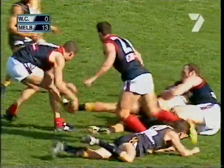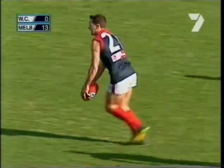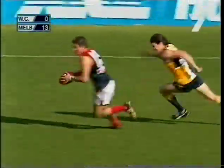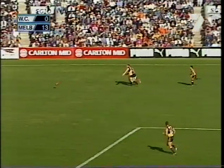Tough loose ball, 30 metres out from goal. And now it's the Demons through Phoebe. That's not a great kick. Doubling back, good work from Uze. Rowan Jones with a job on him, which I guess is something you could have expected today.